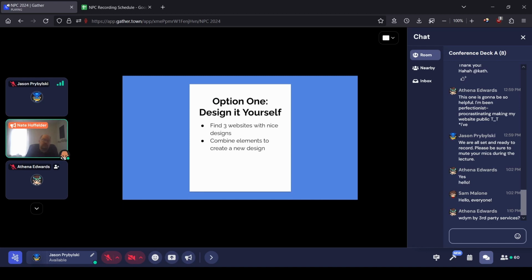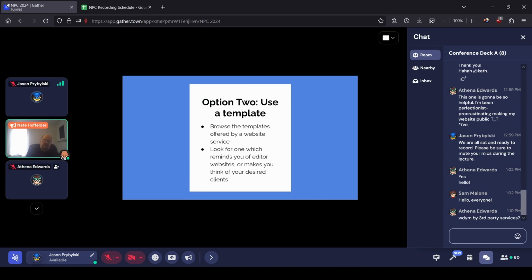But the other option, if you want to put your energies elsewhere, is you could just use one of the pre-existing templates. You could look for one for businesses, or look for a template that other freelancers use, or perhaps a template that looks like something your clients would use, because if they look at it and they immediately grasp what you do and who you work for, that's the ideal thing you want to do. That's what you want to go for in a template.